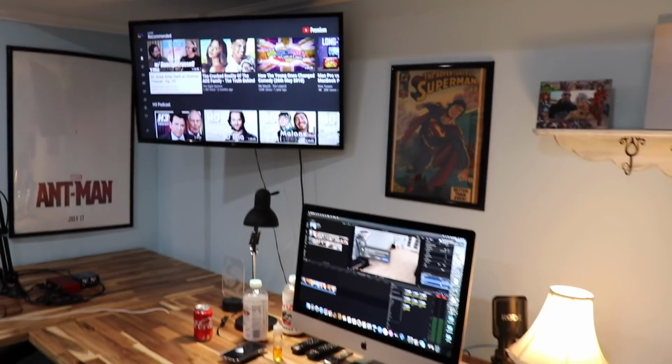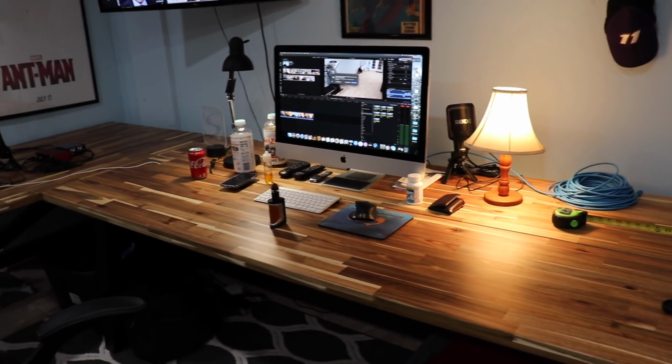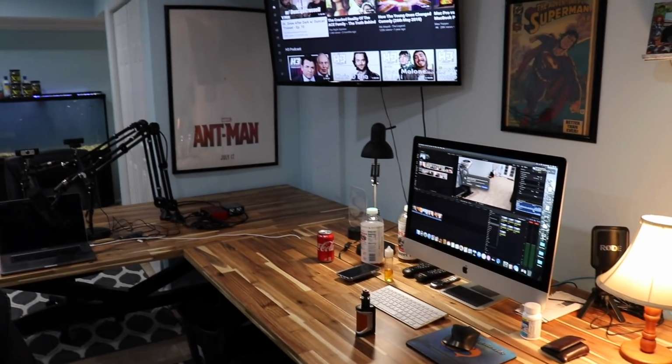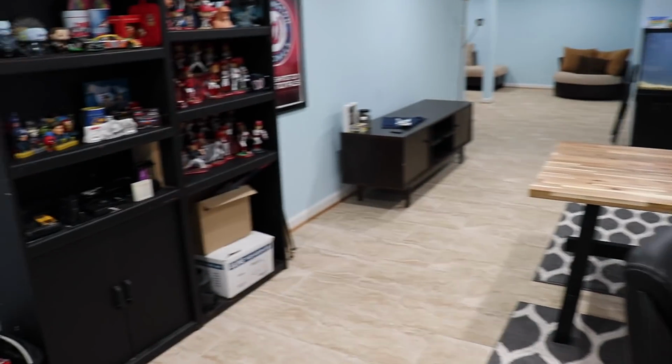So I'm excited about my desk area. It's very big. It's almost 8 feet, that table. So I've got all kinds of room for all kinds of stuff. And I still don't know what I'm going to do in that corner over there. It seems like an awful lot of wasted space.